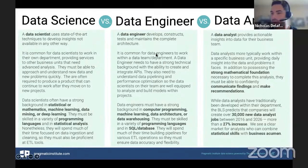So enough talking about salary and everything. Which one do you think you might fit better in? Well, let's talk about that. Data science, data engineering, data analytics. Okay, so we'll still just talk about data science and data engineering. Data analytics is a bit more on the business side of things, but it's still an important field to consider because it is still a popular one.